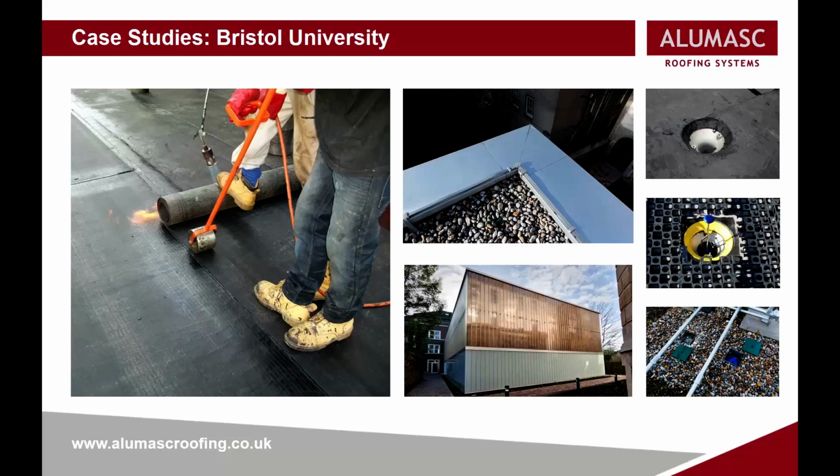So Fielden, Clegg, Bradley and Bath were the architects. They found our blue roof system and specified it for the roof. So picture on the top right there is the outlet, the normal outlet. The middle picture shows the restrictor within the outlet and the void formers, and the lower picture shows two outlets. The one on the left is the restrictor and the one on the right is the normal overflow outlet, which I was describing earlier. And then a green roof was put over the top of it.